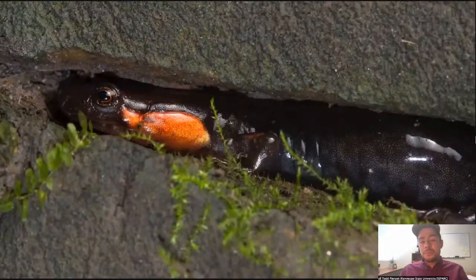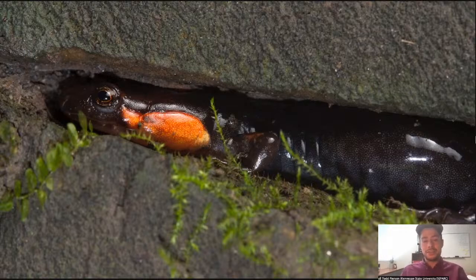But there are some tricky salamanders that live in the same area. This is the imitator salamander. It's another one of those dusky salamander species. And it likewise has red cheeks and it lives in the same habitats as those red-cheeked salamanders. In fact, I found this one just a few feet away from that last salamander.